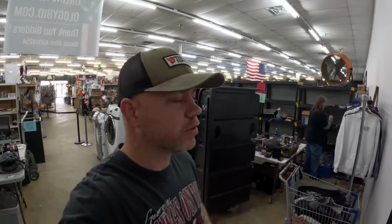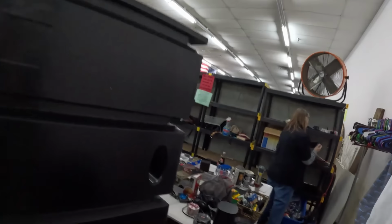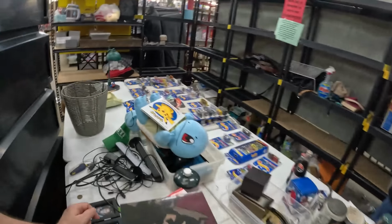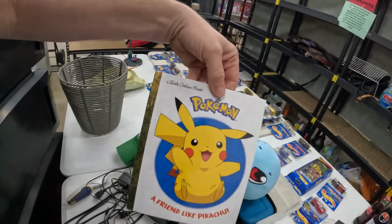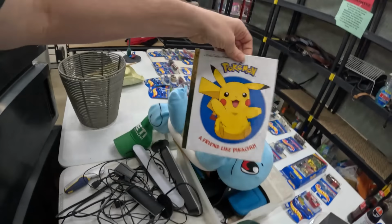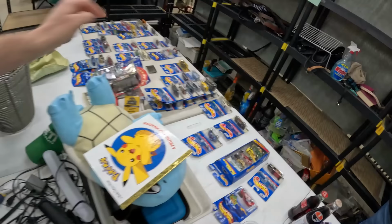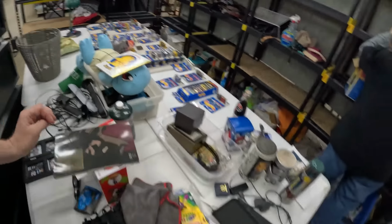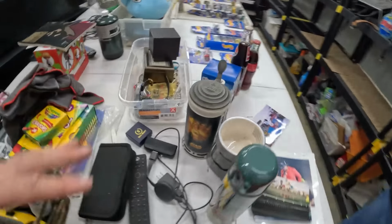We brought all that stuff back to the store here a couple days ago, been going through it, and let's see if I can show anything that we found that we might not have shown originally. Oh, look, a little golden book, Pokemon book. There's all the Hot Wheels and stuff all spread out that were in that one box. Let's see, some of the stuff we already showed.